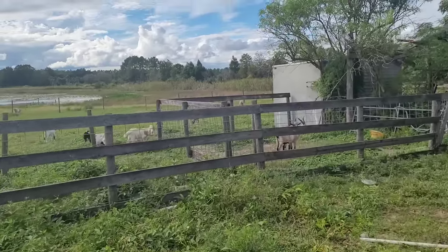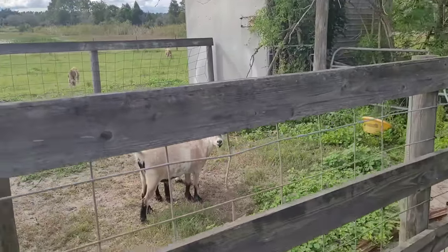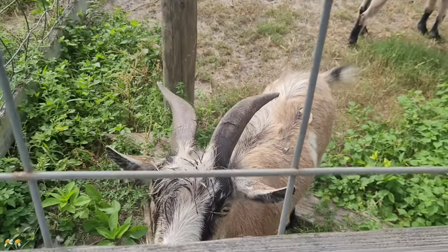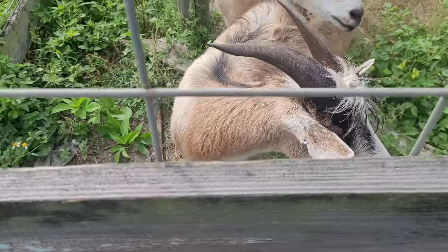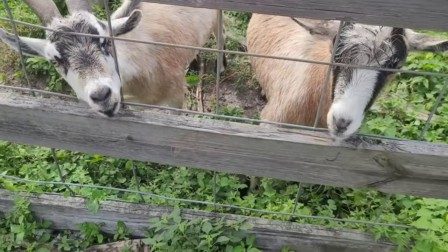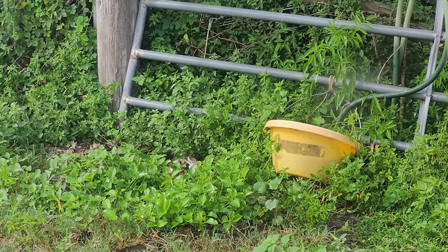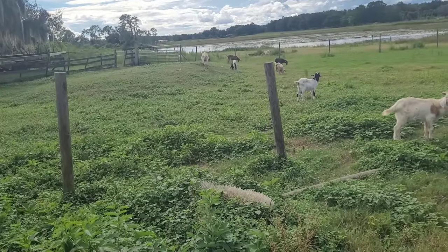So this side, they have the goats. I get some big ones here. Two wooden chairs there, waiting to be auctioned off. I'm getting water there. See this water system there, the water in the tub. Get some more goats here.